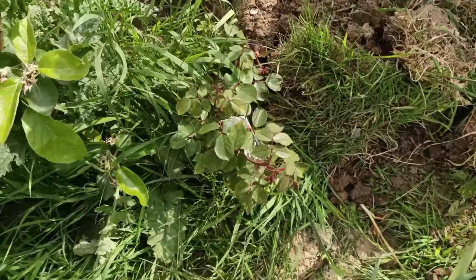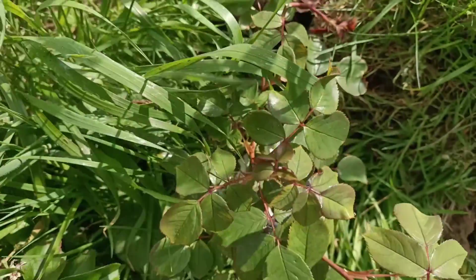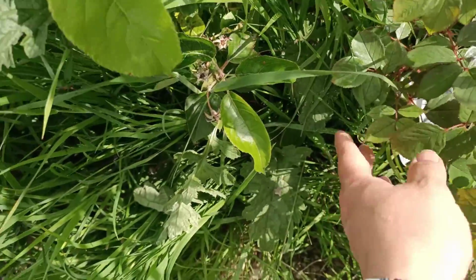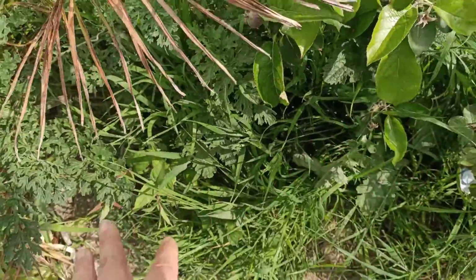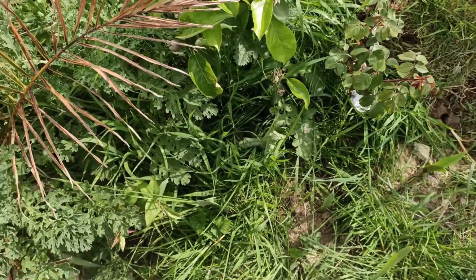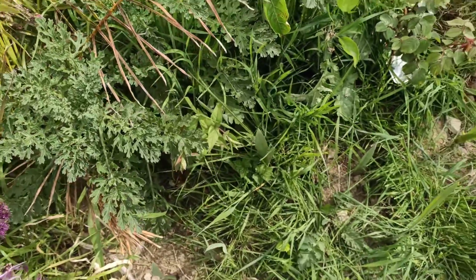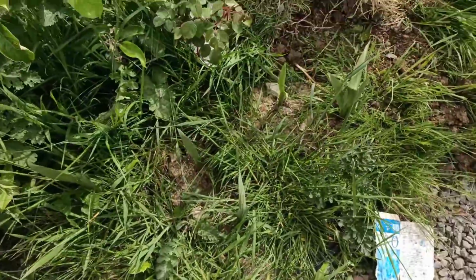This is a rose bush that I accidentally broke that off when I was doing that, so that's a shame. But it's growing big, and I purposely left the grass growing in between them so then you've got the wildlife coming in the garden, and this is like a wildlife corner sort of thing. These trees will go bigger, so the grass won't grow as long. I can always trim it when I think it's a bit too long.